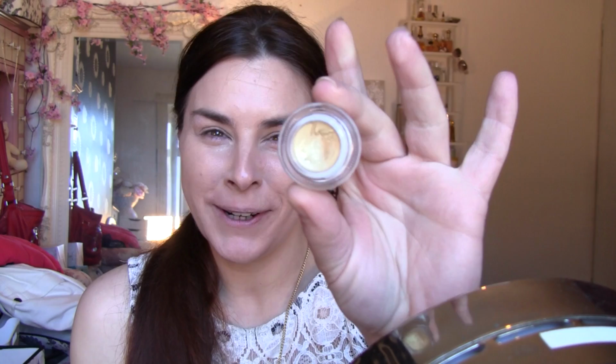Right, primer's on, and I got it in my eye. Now, because I feel kind of spoiled today with so much choice, I'm going to put a bit of uppity on as well. Just a teeny bit, and that's going to go in the middle and then out.